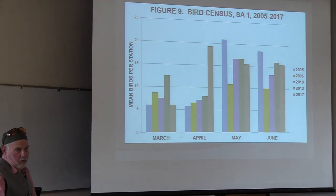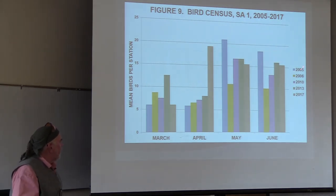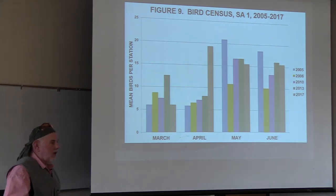I see no trend. I'm sorry, we just said we had to have 15% right before we thought we saw significant. Yeah, I don't think so. I see no trend. All right, now I'm sorry, I should have shown you this. Each one of those bars is a different year, okay?